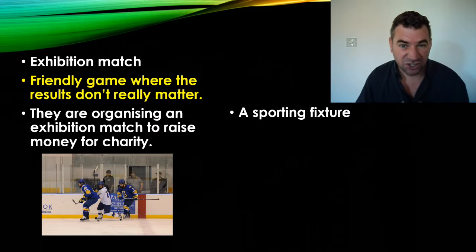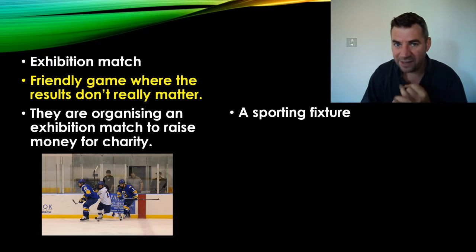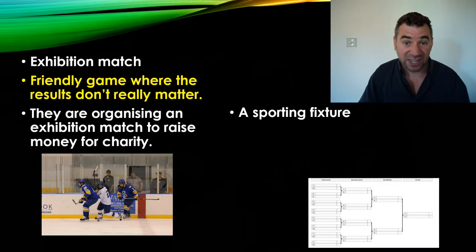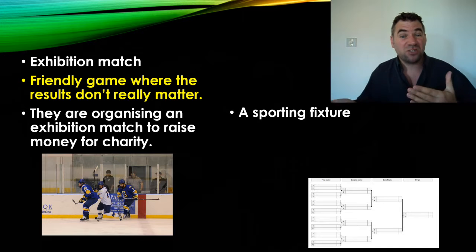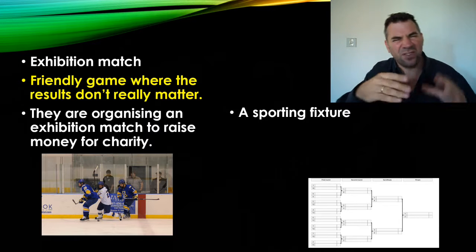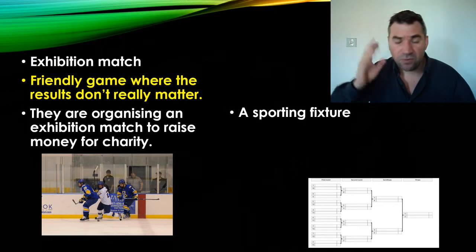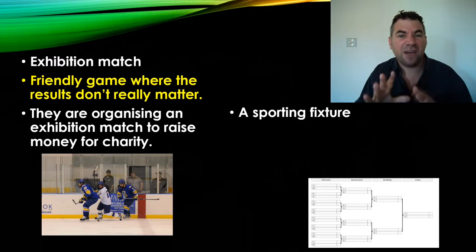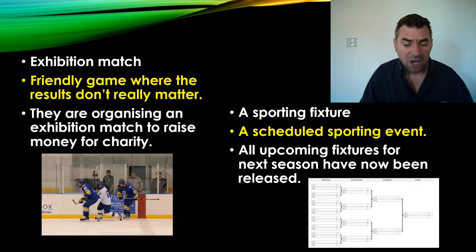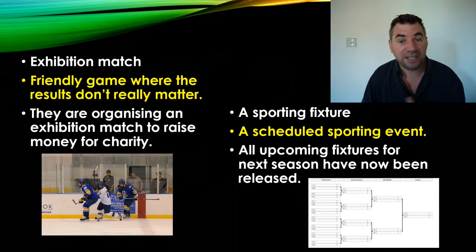A sporting fixture. So if you're a sports fan, you will know all the sports fixtures of your team. You'll know the days they're playing, the opponents they're playing, and yeah, the dates they're playing. And as you can see here, for example, the World Cup, they'll always release a fixture list of who's playing who, where they're playing, and for the quarterfinals, the semi-finals and the finals, they'll have the dates and the places, but obviously they don't know who's playing yet. But this is the fixtures. So a scheduled sporting event. All upcoming fixtures for next season have now been released.